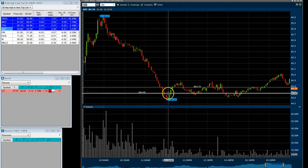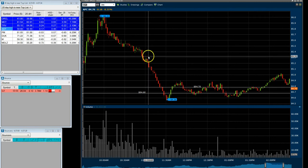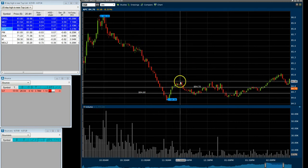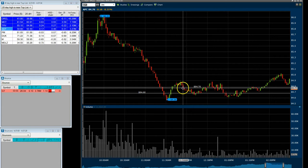But in this particular case, I took the trade just over the top of the red candle, and the price was 84.68, and watched it go up. Of course, I was really hoping that we'd get a much bigger retrace. But the minute it started going back down again, I took the trade just for a modest 10-cent gain.